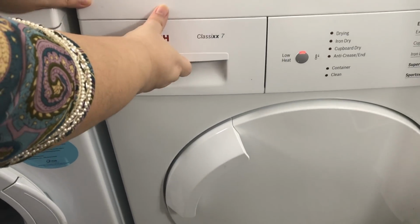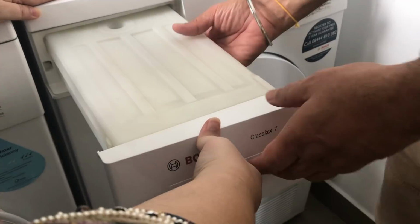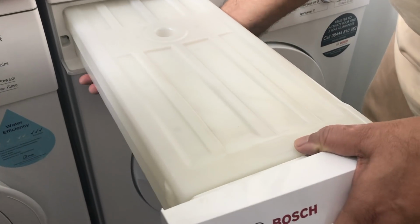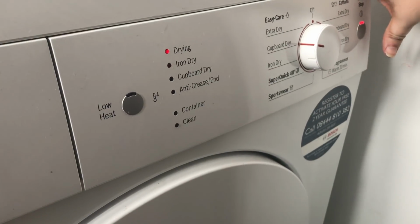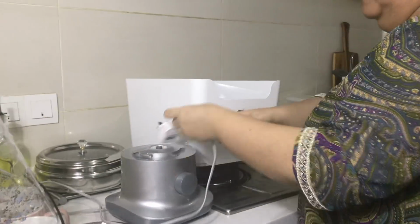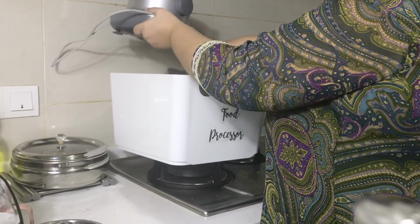And the light indicator on my dryer said that the water container was almost full. So I got my husband to empty that for me as it is actually pretty heavy. Then I started the dryer and I moved on to clearing the countertops.